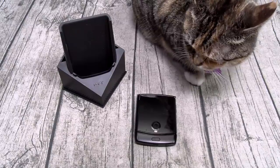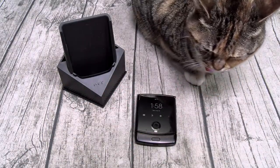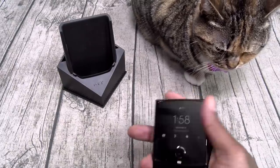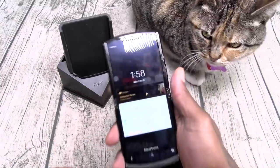Next. No dual speakers. Now, some of this stuff y'all might say is petty, or y'all might say, oh, how are they gonna fit dual speakers or something like this? Look, I don't build the phones, I don't design them, I just buy them, and I know what I expect for my money. And for $1,600, this should have had a speaker in the top.